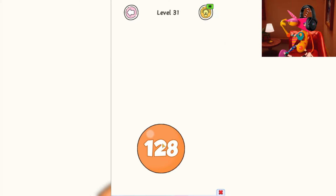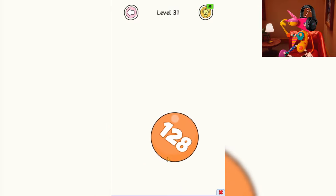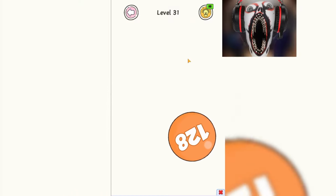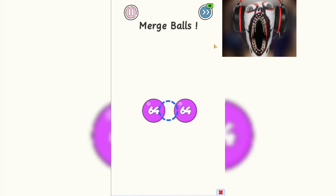Wait, what happened here? Why is this level not finished? Apparently some kind of bug occurred. Yes, this is really the weirdest. Maybe there is another orange ball here that we didn't notice, but I don't think so. I think we just need to restart this level and go through it again.